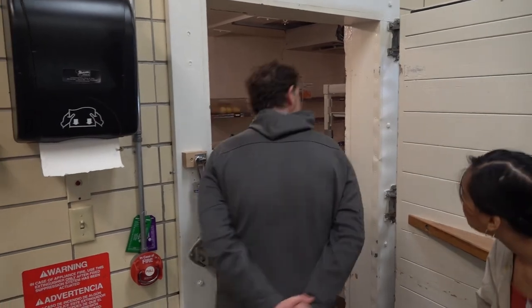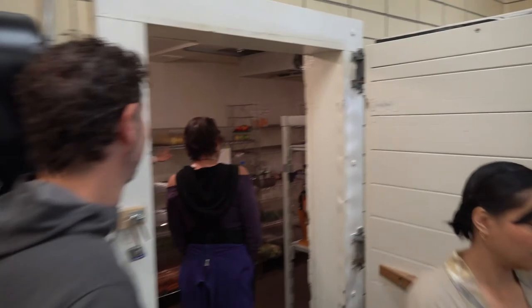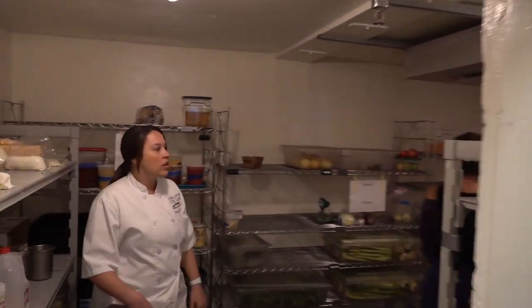Each class has their own growing map of items. We have everything where it should be. We have signs where things need to go. Make sure that we don't have cross contamination, we don't lose anything. We all have to be responsible for the items that are in here.